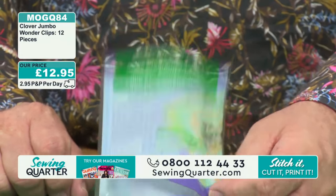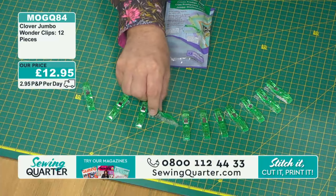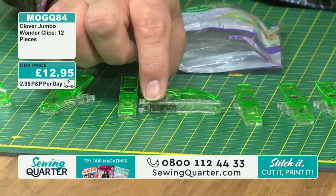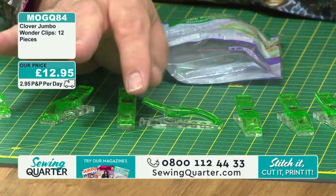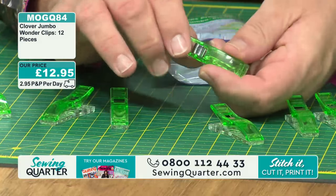Now, what is fantastic about these, you say? Apart from the fact they hold lots and lots. Let me twist one over for you. The bottom is completely flat. See how the bottom is flat there? So you're not going to lift your fabrics. If they were shaped like a peg and round on the bottom, your fabrics are going to be lifted.